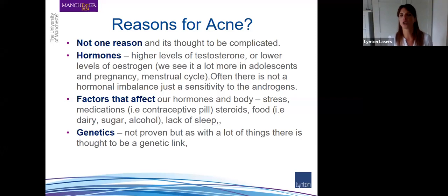So it's not our jobs to give nutritional advice. It's not our jobs to give counselling and lifestyle advice, although we often do. Just point it out to clients, just make them aware. And lastly, genetics. Genetics is always blamed for an awful lot of things. And again, as far as I'm aware, there's no proven link, but I think there is certainly a potential genetic link for a lot of people.